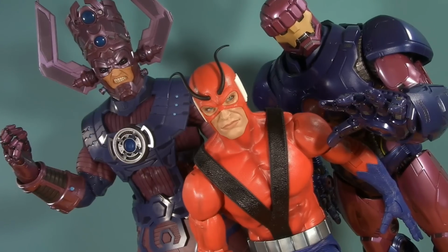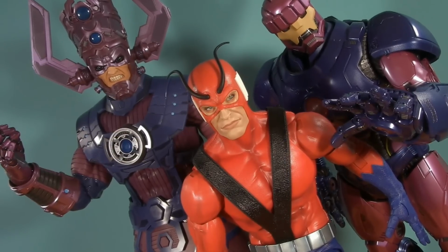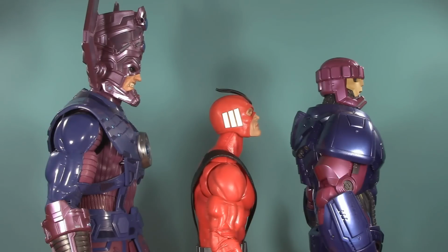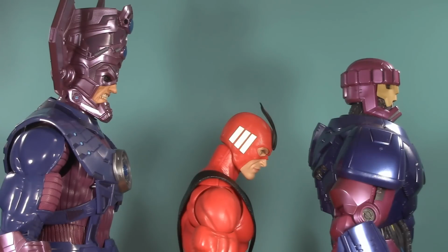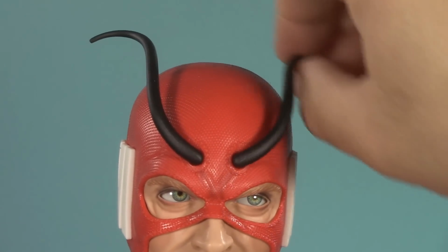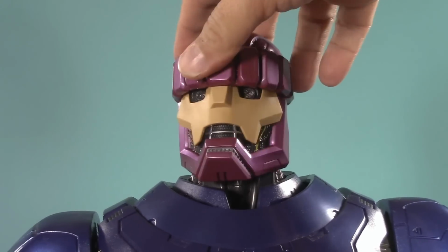Moving on to Poseability, and I'm not gonna lie, I'm a little bit intimidated trying to film this. Out of all of them, Hank is the only one that can look up. Conversely, he also has the best down, though Galactus does get a little bit. He also gets tilt, plus you can technically swivel the antennae, but everyone gets side to side.